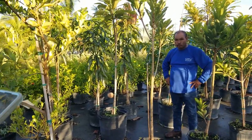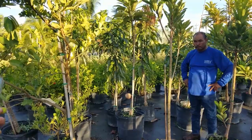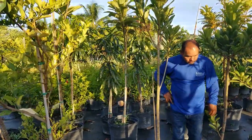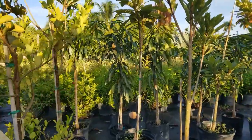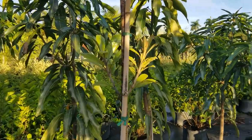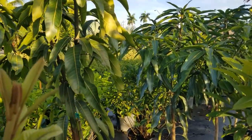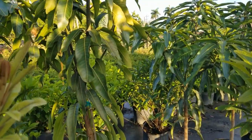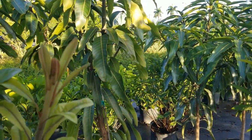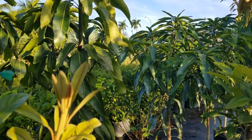Man, it looks so big though. Yeah. I think we should get one anyway. I would get one. 7 gallons. That's the only fruit tree y'all have? Mango.